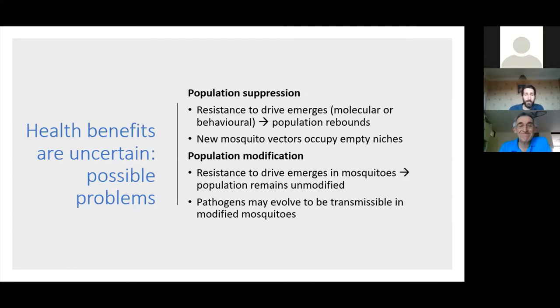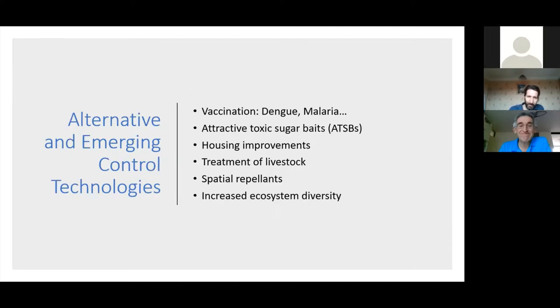Similarly, pathogens also evolve. The pathogens that we're trying to interfere with could evolve to spread perfectly well through the genetically modified mosquitoes. So the health benefits that are being claimed for mosquito gene drives are by no means certain. I'm going to skip over that, other than to just briefly say there's a whole number of other alternative approaches that could be used to control mosquitoes or could be used to control mosquito-borne diseases.